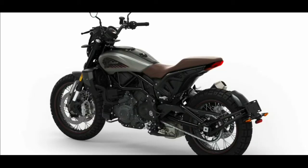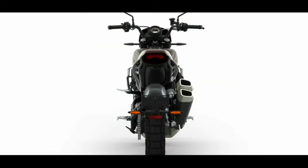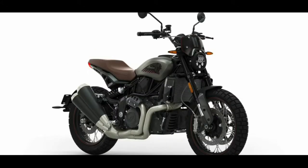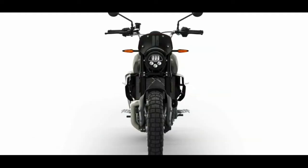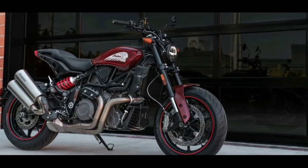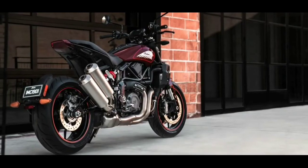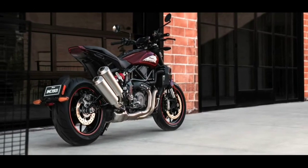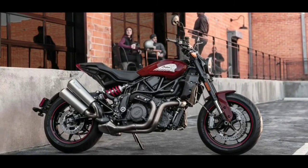Combined with the 17-inch cast aluminum wheels, that reduces seat height by 1.4 inches. Those wheels, by the way, wear Metzeler Sportec tires in common sport sizes of 180 rear and 120 front, giving owners lots of choices. The ProTaper handlebar on the new models is 2 inches lower and 1.5 inches narrower.